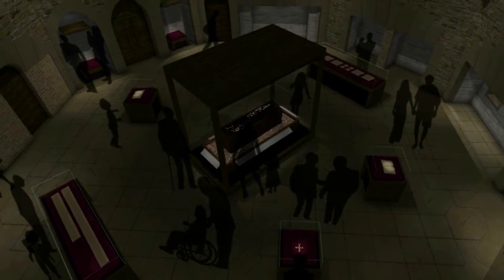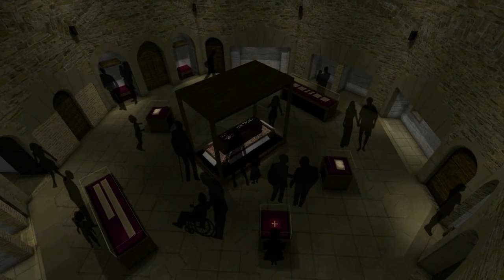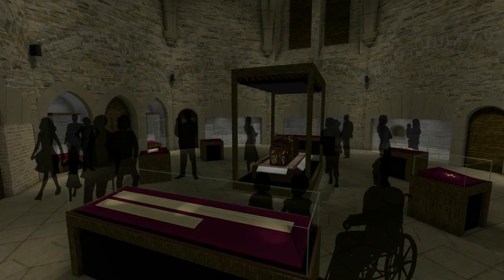Physical features in the kitchen that relate to cooking and its time as a monastic kitchen will be interpreted, allowing visitors to learn more about the original purpose of the space.